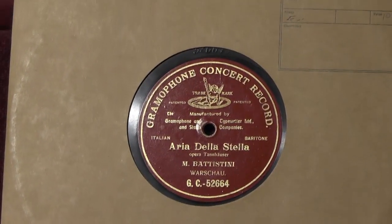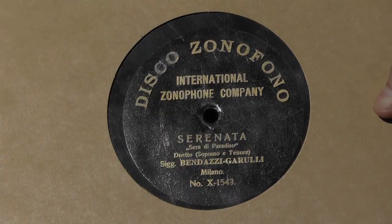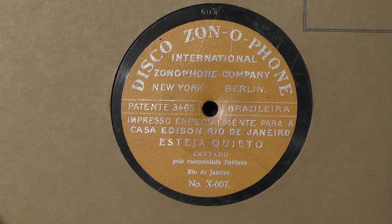You saw that the grooves have some wear, but they play pretty well, and we played that record on the Bitter Request show. All right, here is a Battistini G&T, lot number 1870, $100 minimum bid. Lot number 1876. This is another very interesting and rare record. It's in the opera section, based on this side by Bendazzi Garuli. This is a fairly typical Zonophone label in the X prefix series. But in Brazil, some of these were issued as double-sided records, very early 2-sided discs. On the flip side of these Brazilian double-faced records, you would have something of interest in Brazil. So this is a song, Estea Quieto, I suppose, in Portuguese, recorded in Rio de Janeiro.